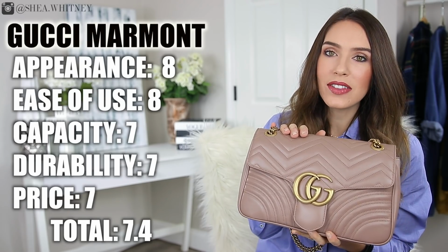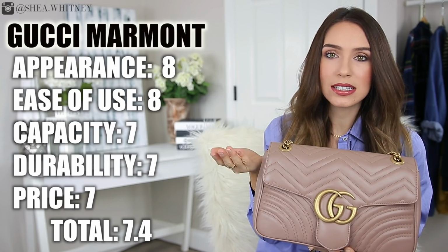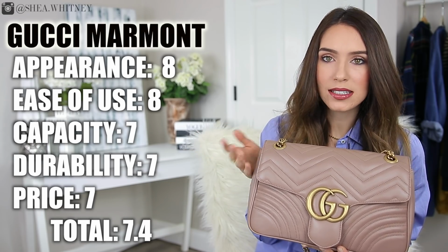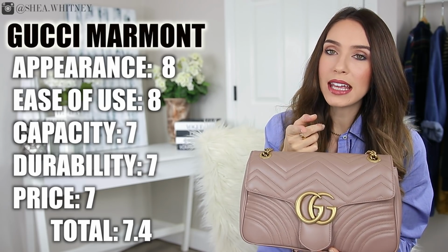So for appearance, I gave this an 8. Ease of use, I gave it an 8. Capacity, a 7, so I gave it the same score as the jumbo. They're the same exact size. Durability, I gave this a 7. And then price point, I gave it a 7.